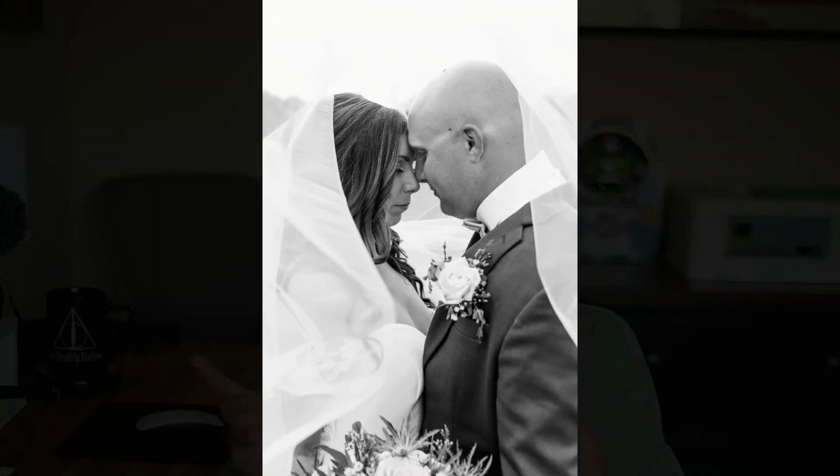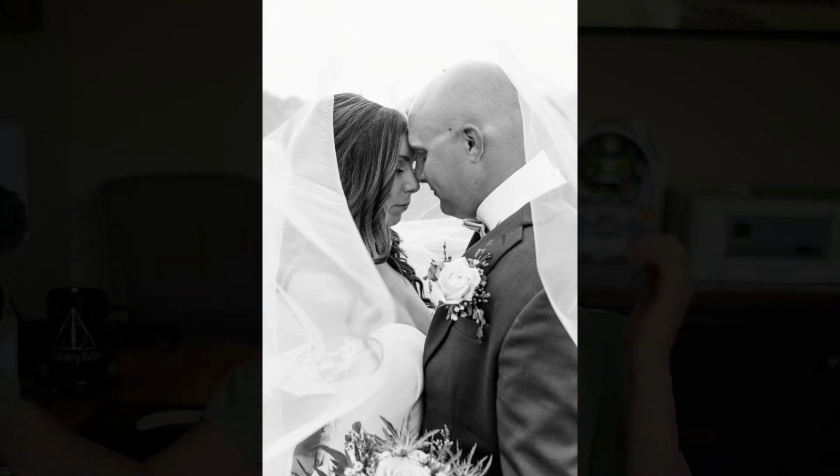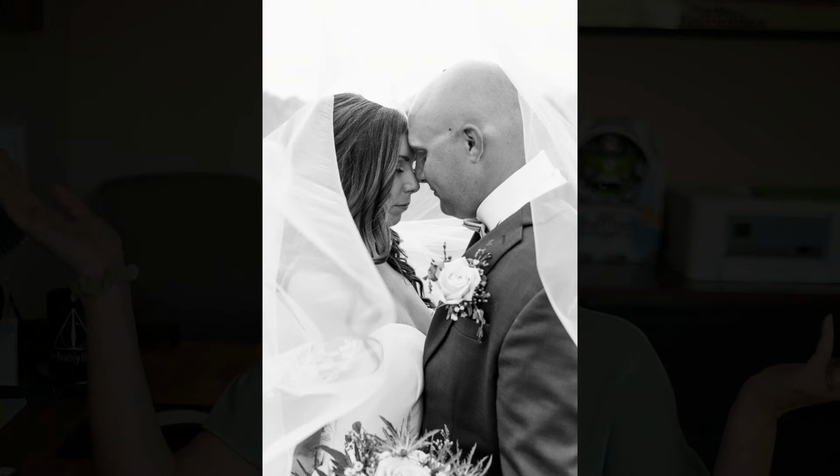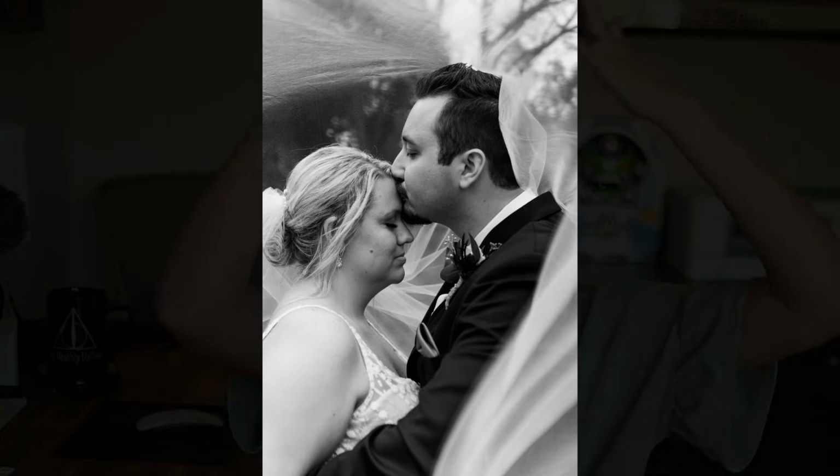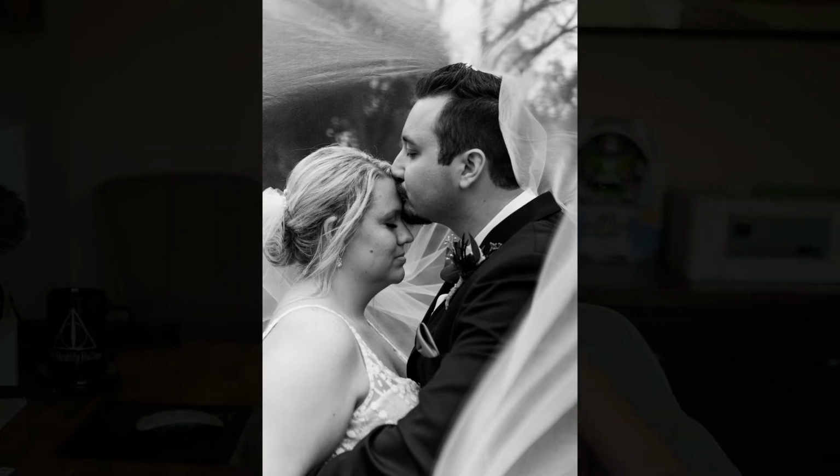Also, if the veil is long enough, you can put them underneath the veil. Like I said, they can look at each other, they can kiss foreheads, they can kiss whatever they want to do, they can smile at you. Dealer's choice. Underneath, I also really like getting black and whites of those. Again, having that veil all around them. I think it's really, really beautiful.